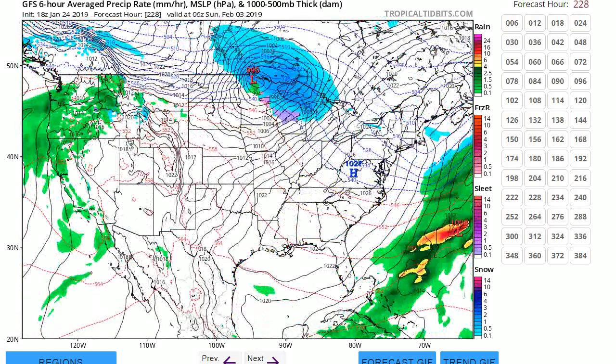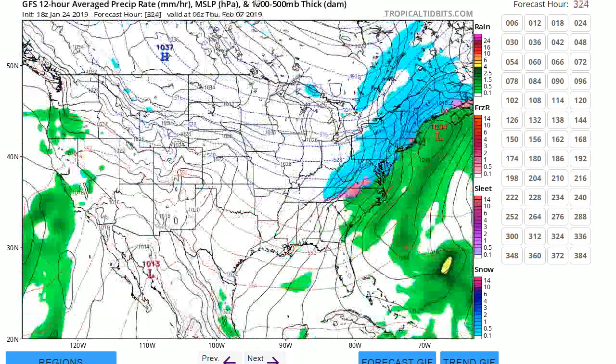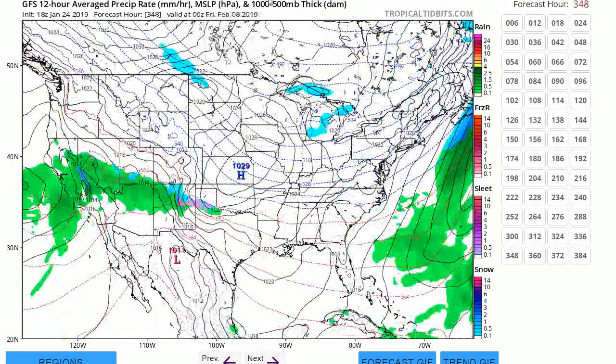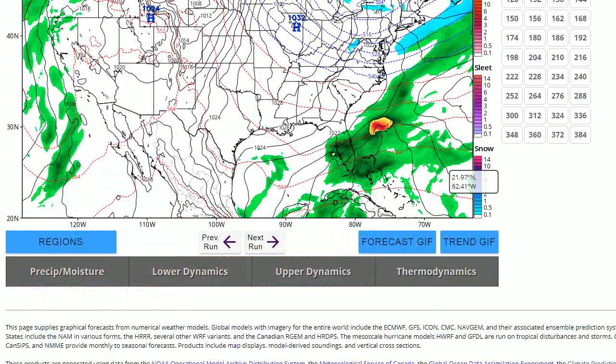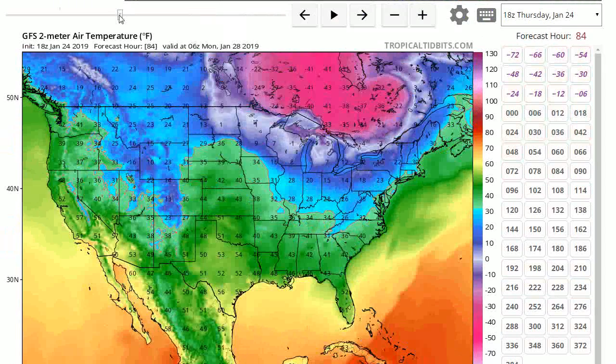And another, looks like another period of fair weather, and then another high pressure behind that, and maybe an opportunity for snow right there. This is really far in the long range, though, as you can see. Really far in the long range on this model. So I want to look at the thermodynamics. We're going to go to the temperatures, and we will take a look and see what kind of cold weather we're going to be dealing with.